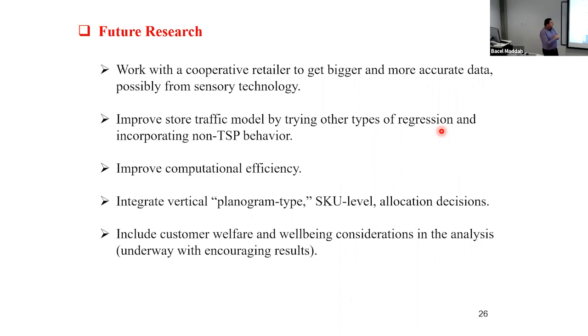Of course, the traffic model can be improved. One thing we did, if you notice, is that a major part of the challenge was in this beta regression. So I think maybe we overdid it. This paper is now almost over, but in future papers, we think things can be improved there. You don't have to make it too hard on yourself with this exponential regression. And this goes with our second future objective, to improve computational efficiency. And we also want to integrate the SKU level through the planogram kind of view. So like I told George at the beginning, this might not be an easy problem, but it can be solved sequentially.